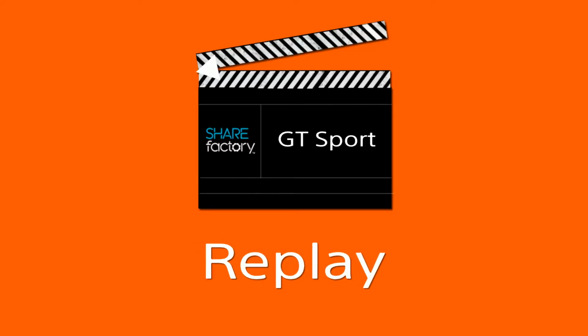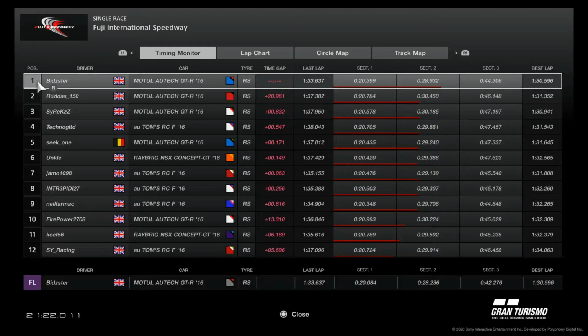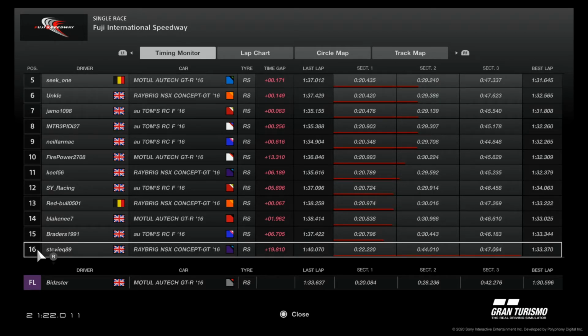That was the replays of the second half, and now we go to the results. So slightly different looking results because I didn't get the right screenshots, but it is Bidster who wins the opening race of the LPB Super GT season. Well done to Bidster. It is Rodders in second place with Cyrex in third, rounding off the podium. Techno in fourth. We've got Seat 1 in fifth place. Uncle in sixth after a very close finish between all them guys. Jamo in there as well in seventh. Over the page, and it is Intrepid in eighth.